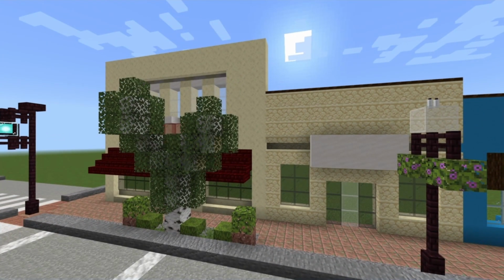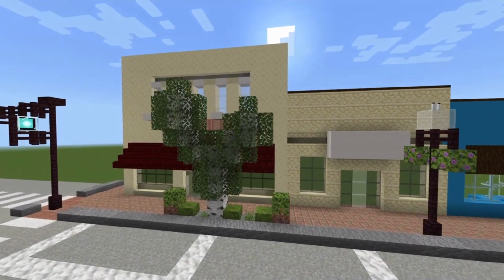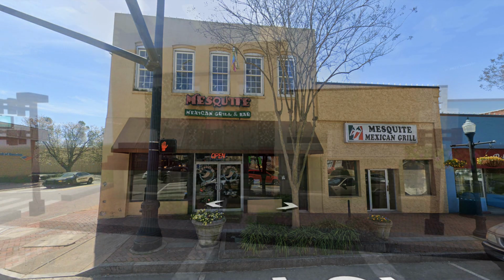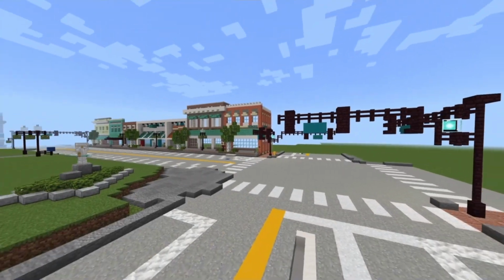It's called Mesquite, I think. I am so sorry for my pronunciation, but it's got like chilies on the door, or jalapenos maybe? It looks like chilies to me, but I'm not certain. But either way, it looks incredibly tasty, and I would love to go there in person. So that is pretty awesome.